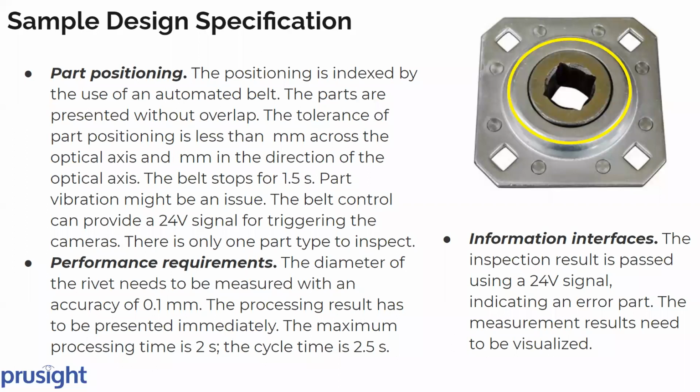machine vision project. Next is, what are the performance requirements at a camera level? You can declare all of these in the software, but from a product level, even before you buy any camera, you should identify the part positioning, the performance requirements, and the information interfaces. I mean, what is the electrical availability and what kind of data you would like to see.